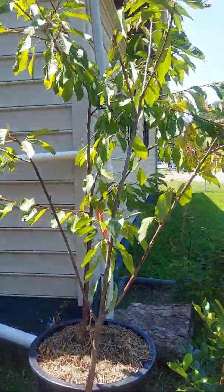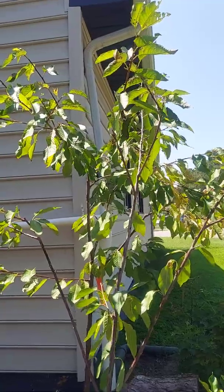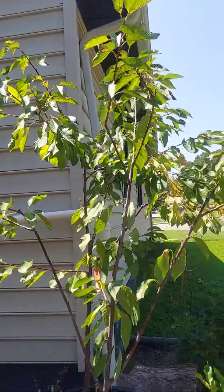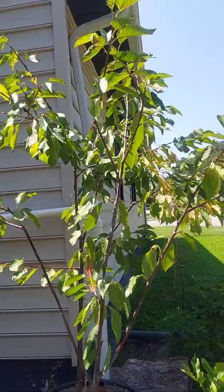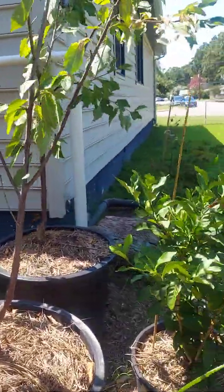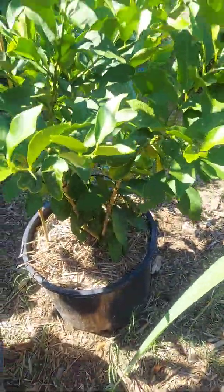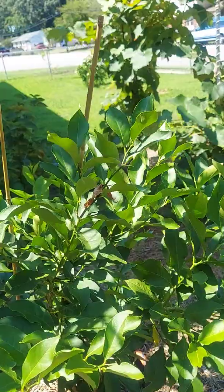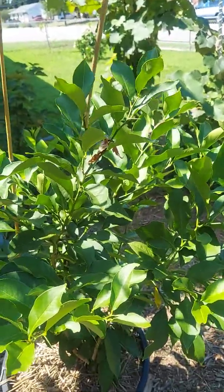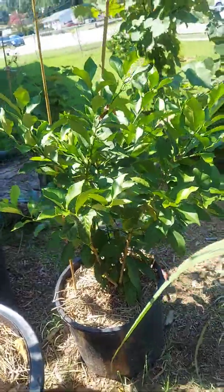The cherry trees. Didn't get any cherries this year, but this is only our second year with them, so we'll see what happens next year. We're going to, of course, store them, and once the summer is done, see what happens. This tree is getting awfully big too. This is the one that was started from seed. I think it's a lemon tree. It was started from seed, so it's doing really, really good.